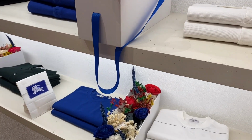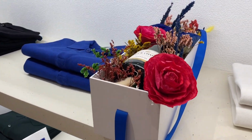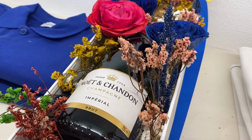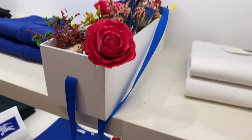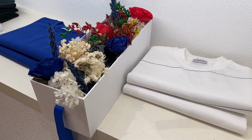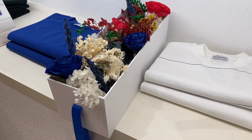Oh my god, guys, I wasn't expecting this. They have a gift for us. How cute. We have champagne and it comes with this beautiful box over here with flowers. Thank you so much, SSI. Thank you, Burberry. Yay!